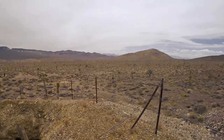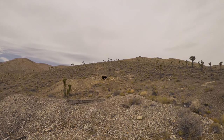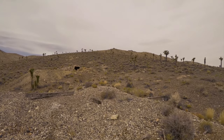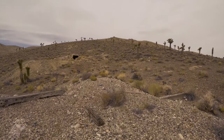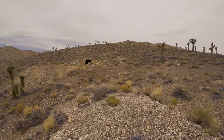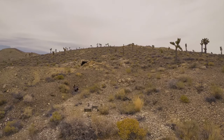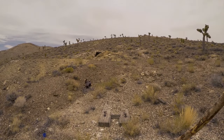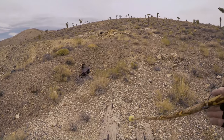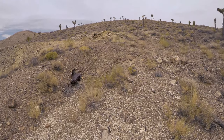But turning around, look at the size of the waste rock pile. There's little to nothing here. So maybe that incline shaft only goes down in there, probably not much more than 100 feet. And here's where they had the winch motor hooked up right there, bolted down. That's what pulled the ore out of the incline shaft.